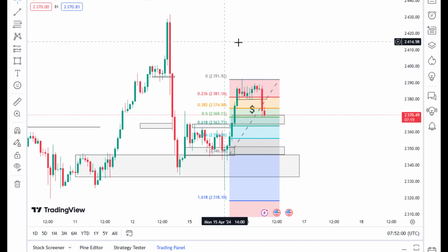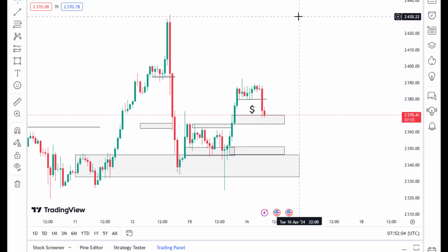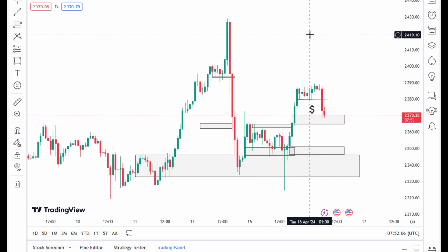So that was just a quick one. You can use this in any time frame, in any market, and all of that. Now let's talk about managing our trades.